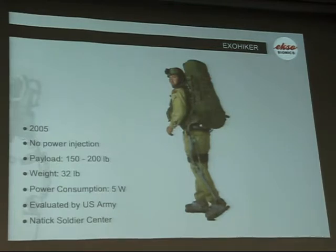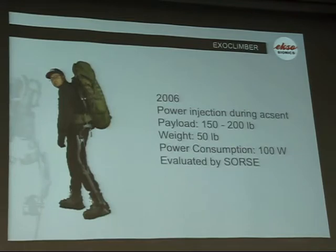So we looked at this and came to that same conclusion. Hey, this is great, but we're not putting any power in. Everyone wants more power, right? So we started looking, okay, well, we're going to inject power. The first place we injected power was a device called ExoClimber. We actually made new hydraulic modules on the side that had a larger prime mover motor, and we were able to inject power into the knee for the first time.